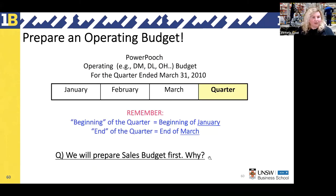So we're going to start our operating budgets. And we're going to also keep in mind this quarter column. There are 3 months that make up a quarter. That's because a quarter of 12 months, 12 months being the whole year, if you divide it up into quarters, it's 3 months each. So this budget is January, February, and March. But we're going to use some information from April to help us calculate March.